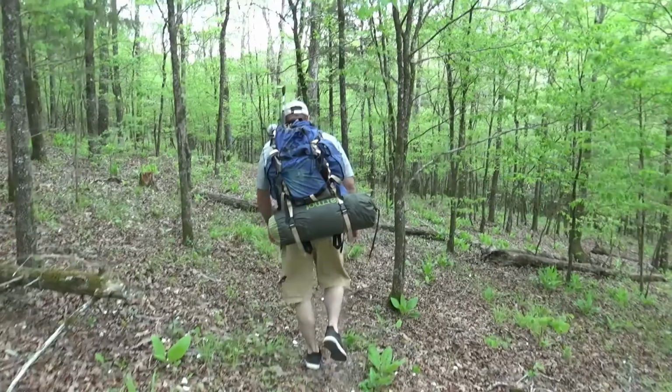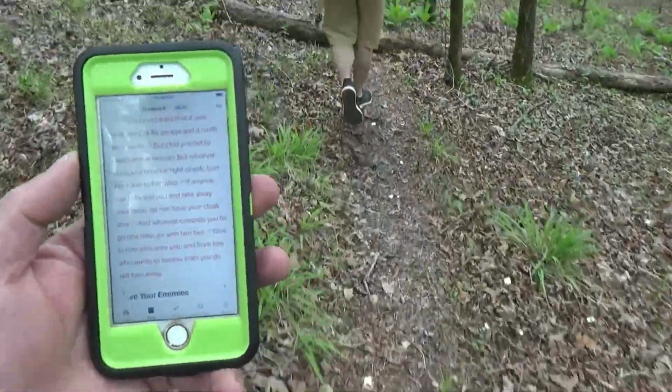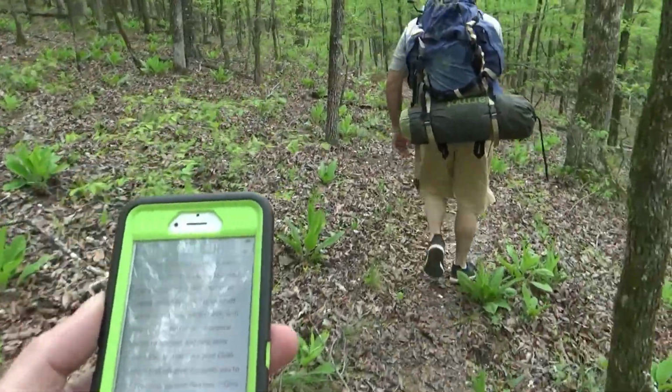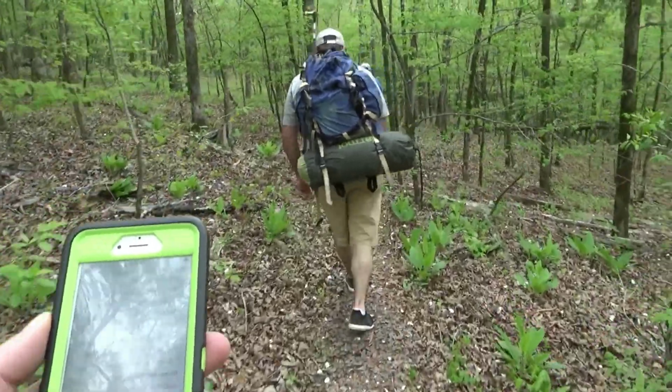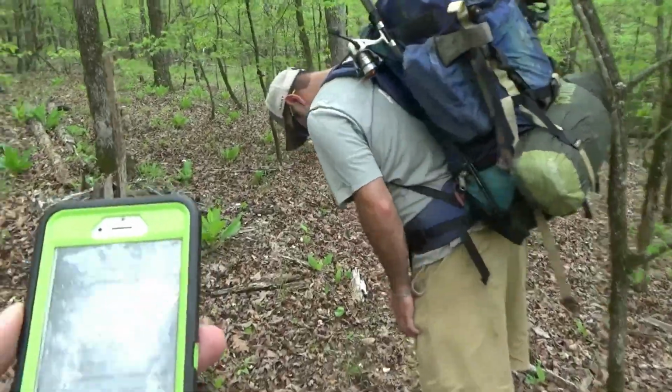We're walking down this trail. We're in the 9th mile. I got my phone up here. Pulled up Matthew chapter 5. It says, whoever compels you to go 1 mile, go with him too. Give to him who asks you, and from him who wants to borrow from you, do not turn away.